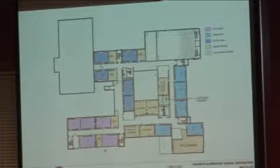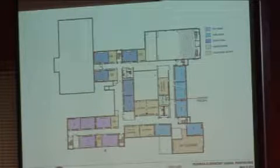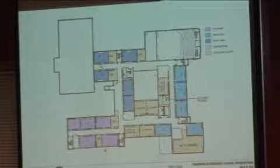And then the third and final floor is 3rd, 4th, and 5th grade. I'll start with 5th, that's the purple box. It's almost an identical footprint to 1st grade below. We're trying to keep things common, so things are nice and even.